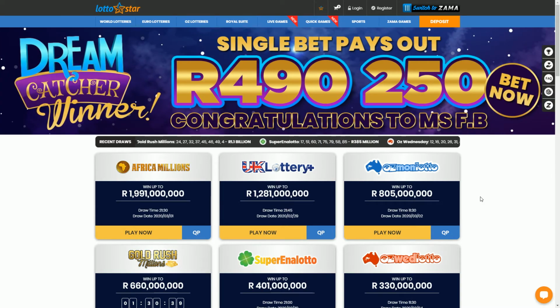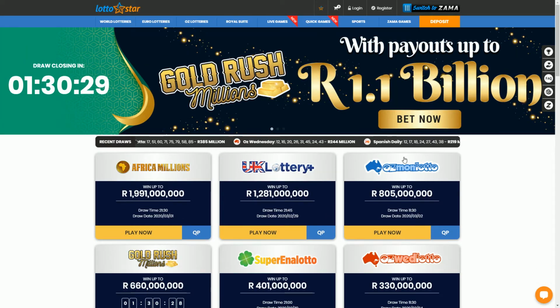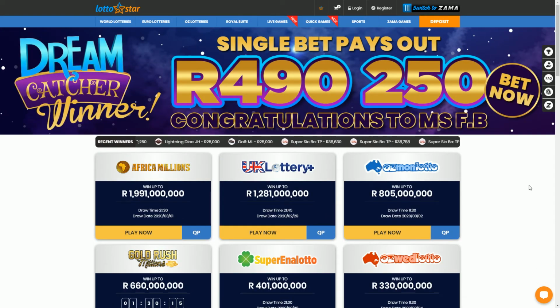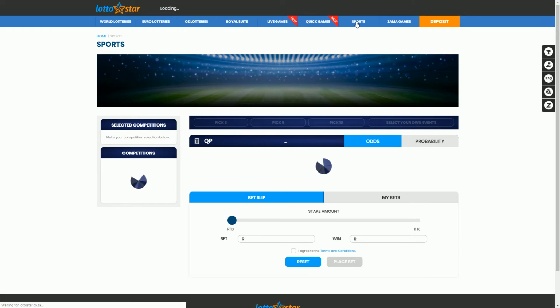Now, in order to access the Lottostar sports betting section, you simply need to head over to lottostar.co.za, and as you can see, I'm on the Lottostar homepage. Now, to look for the sports section, you simply need to look for the sports button at the top of the page. The pages will be similar on both desktop and mobile, so mobile users should be able to follow this guide quite easily. So give that a click and you'll be redirected to the sports section.